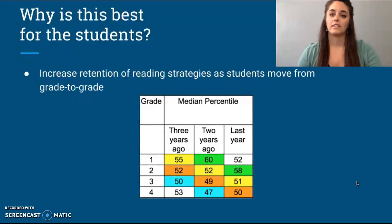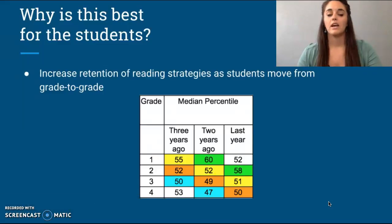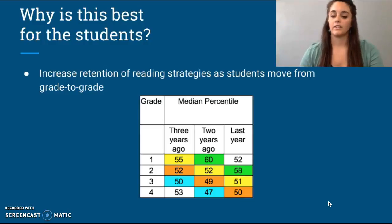Why is changing the reading strategy that is happening in the school right now going to be best for students? Right now, we can see that the students are not retaining a lot of their reading strategies. So if we look here, from 3 years ago, say first graders scored a median of 55%. 2 years ago, they came down to 52, and last year 51. So as we can see, as a general trend, most of the classes are losing reading strategies as they continue to move from grade to grade, and we want to keep their retention, partly because they're going to build on those as they go from grade to grade, and also because we want them to do well in each grade.